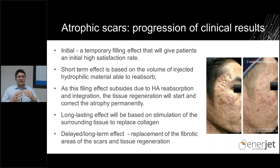And as this filling effect subsides, the tissue regeneration will start, and it will correct the atrophy permanently, and that regeneration effect will provide more deferred or long-term effect of the treatment. The effect is long-lasting, of course, and it's based on the stimulation of the tissue surrounding the scars. Mainly, it will result in replacement of collagen or stimulation of new collagen. The final effect will be not only the raising of the bottom of the scar to the level of surrounding skin, but also tissue regeneration.